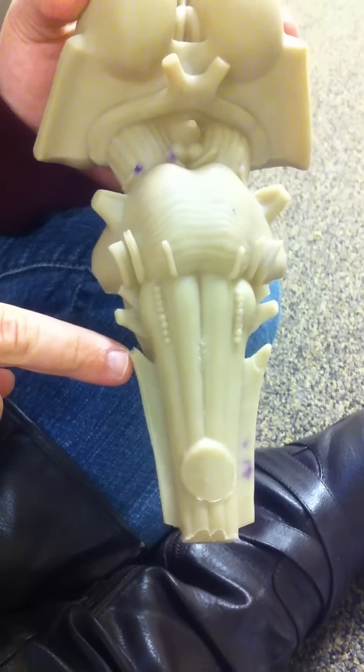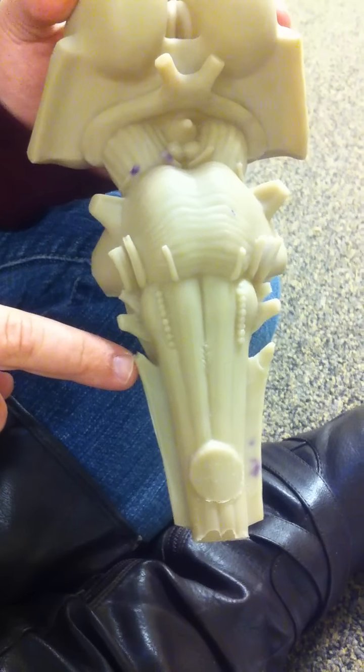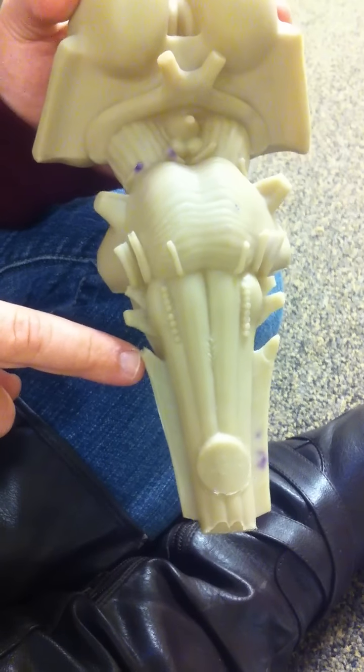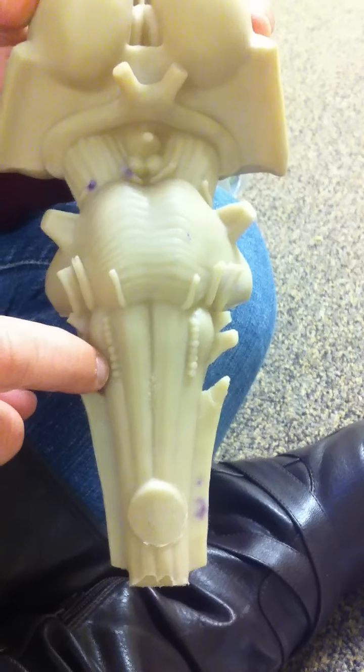Number 11 is accessory, and that's motor for your trapezius and your sternocleidomastoid. And then number 12 is hypoglossal, and that's motor for your tongue.